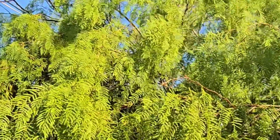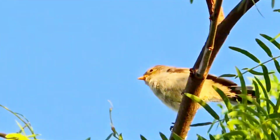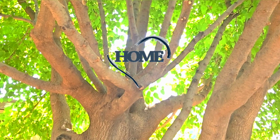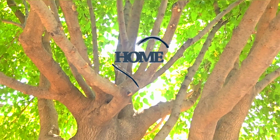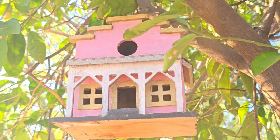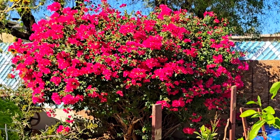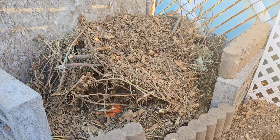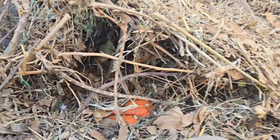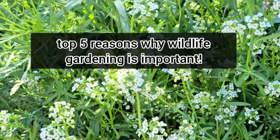Wildlife needs shelter to protect themselves from rain, storms, and other predators that might eat them. If you haven't already, I recommend planting tall trees around the garden. If you don't have trees, you could buy birdhouses and put up shade screens in the garden. Adding shrubs and bushes is another way to create shelter for them. We also recently started a mulch pile, which is really good because it's like a hotel for insects during the winter and summer months. Now, here's top 3 reasons why wildlife gardening is important.